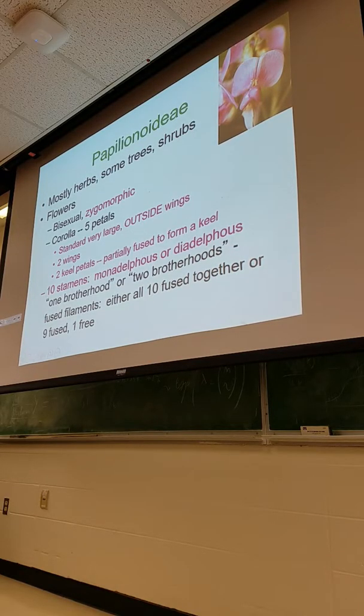literally translates to 1 brotherhood or 2 brotherhood, in which all the filaments are kind of fused with monodelphous, or with diadelphous, you're going to have nearly all of them fused with like 1 not fused and kind of just hanging out.